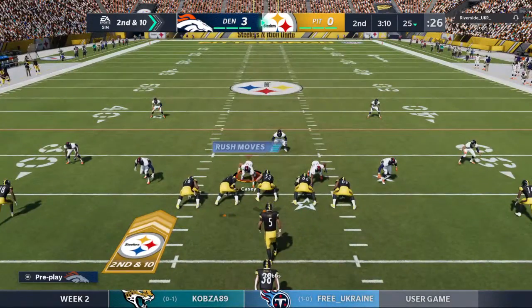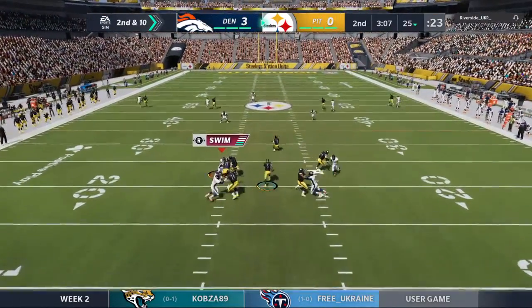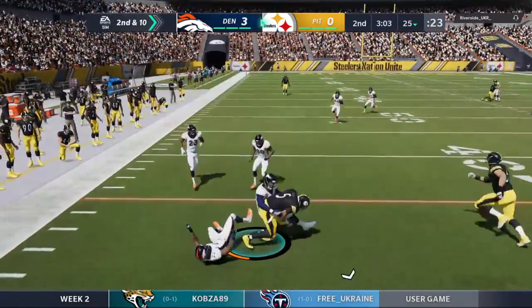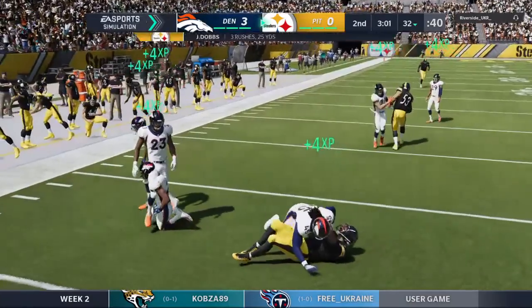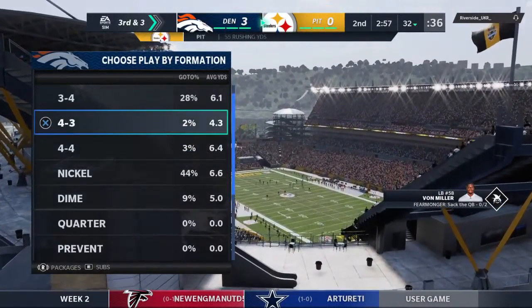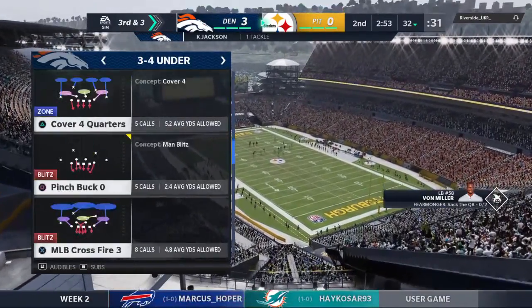Following the incomplete pass, here they go again. 2nd and 10 from the 25. Throwing again. Dobbs. And he's going to be dropped following a pickup of 7 past the 30 to the 32. At the 32-yard line. That's a gain of 7. Brings up 3rd and 3.